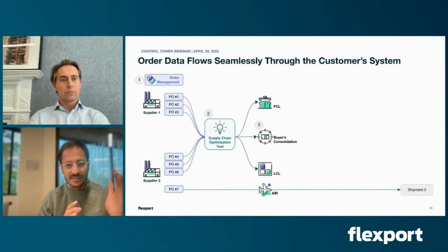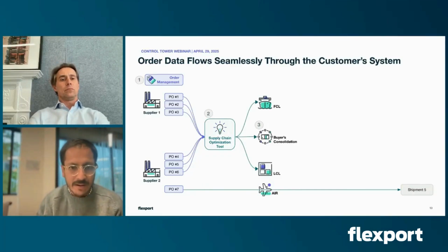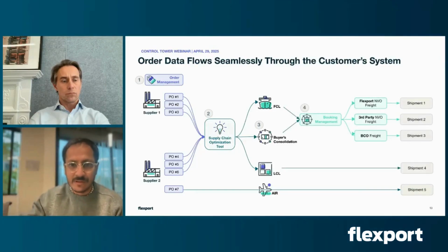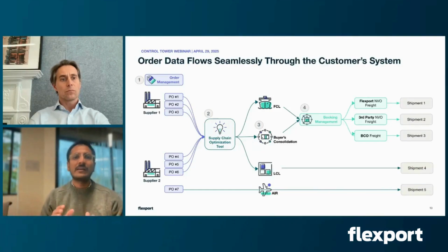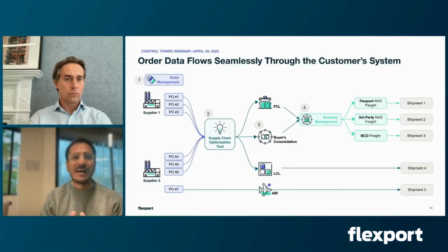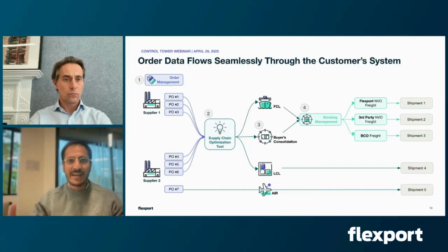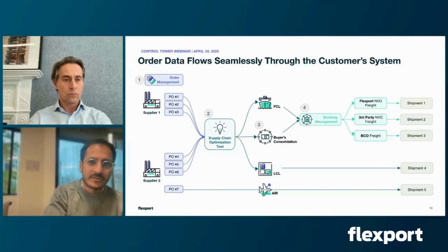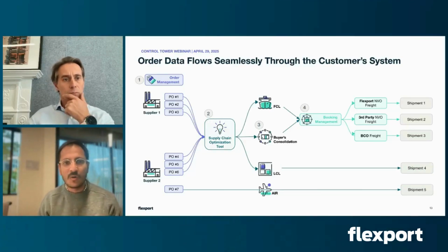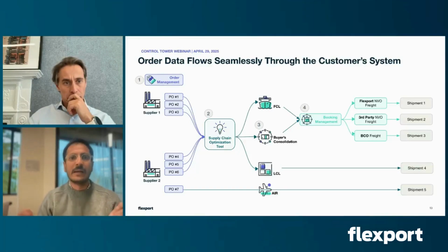Once the cost minimization and the decision on FCL, LCL, and buyers consolidation are done, then on behalf of our customers, it doesn't matter whether it's a Flexport managed shipment or a shipment that's being booked on an NVO or a BCO contract, we will help you make those bookings with all the three options via our booking management system. That's the fourth system that we have. And then end to end, for the visibility aspect, you can track and trace all your shipments from the purchase order all the way till delivery throughout this value chain. That's why the orders flow seamlessly throughout our customer system. And this is exactly what we are trying to build as part of our control tower.